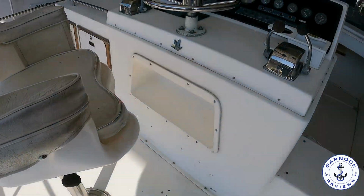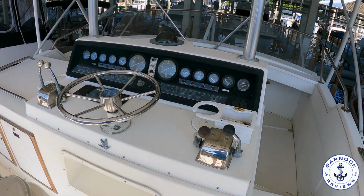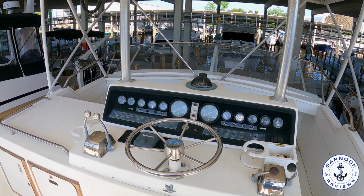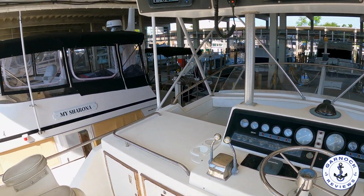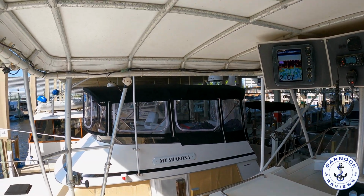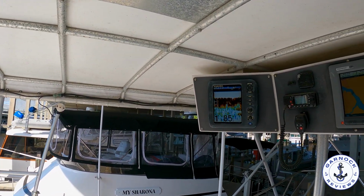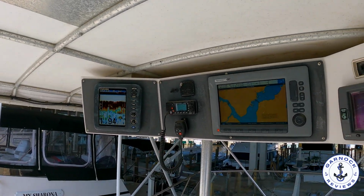So you've got a great setup out here. And then there's no lower helm, you've only got the flybridge. And when I come up here, this one has got a great vantage point, because not only can you see whenever you're doing your close quarter maneuvering, but you've also got that protection overhead from the canopy, and then you can see over the aft deck too.